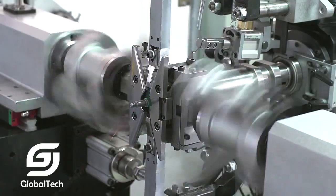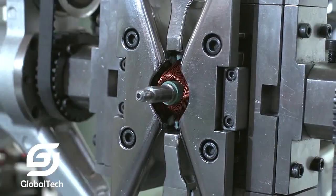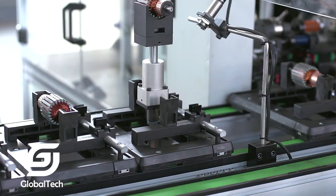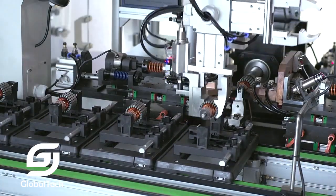The production line utilizes automated material handling systems to efficiently transport components between different stages of the manufacturing process. This minimizes manual handling, reducing the risk of damage and improving overall efficiency.